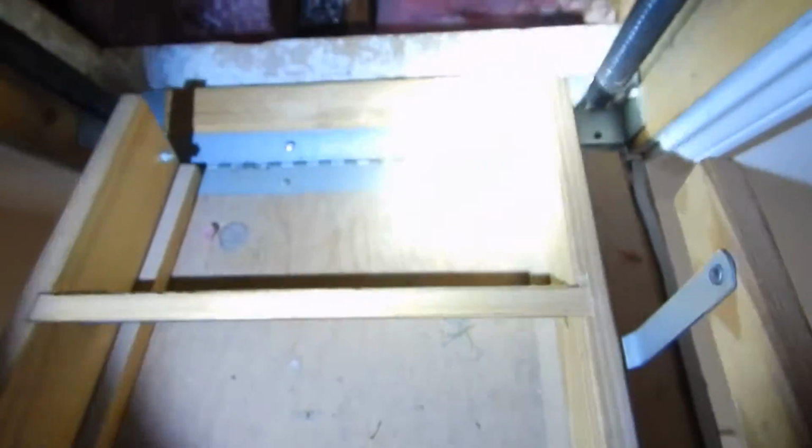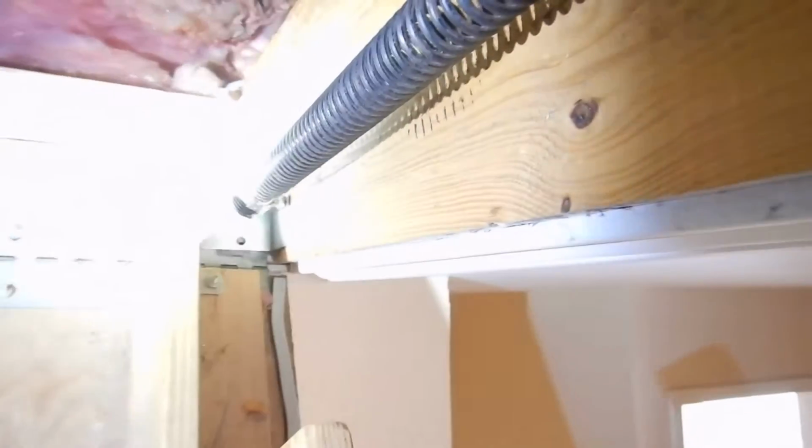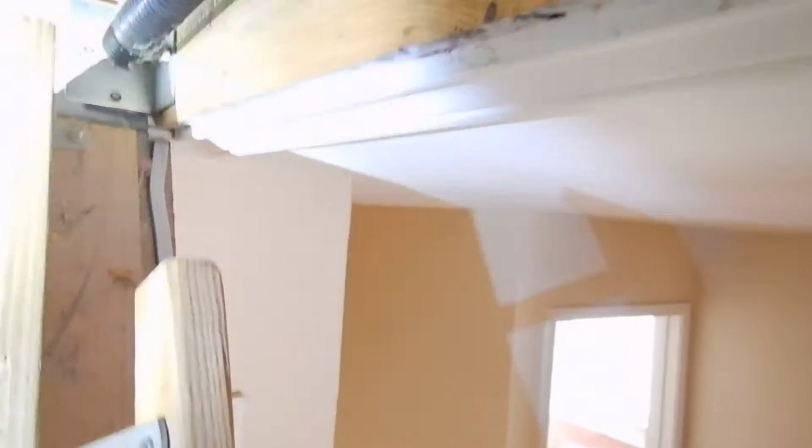Okay, this ladder is not fire blocked. This ladder is not lined to keep insulation from falling down. This ladder was screwed into place. At least they put them in the right locations, but it's supposed to be lag bolts or nails. So, wrong kind of fasteners.